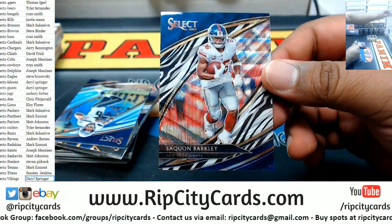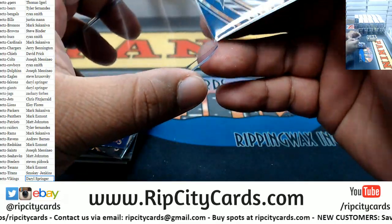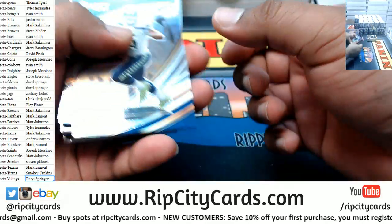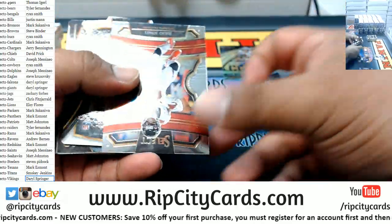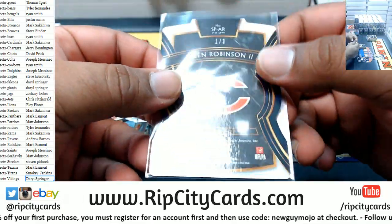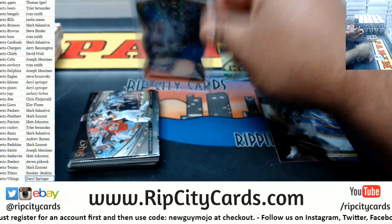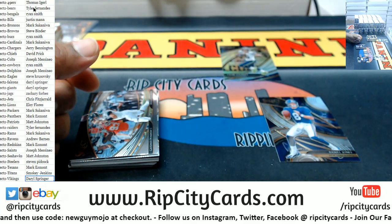Ooh, well, to start things off, there's a short print for a Saquon Barkley of the Giants. Very nice. The zebra print is a short print in this set. Not a bad hit for the Giants there. Tyler Lockett. A little annoying that they don't put the cards in one direction. Allen Robinson the second. That's the first die cut auto we've hit today. Numbered 1 of 3. That's a good hit right there for the Bears. Not a bad start to the case. So the Bears with a hit.